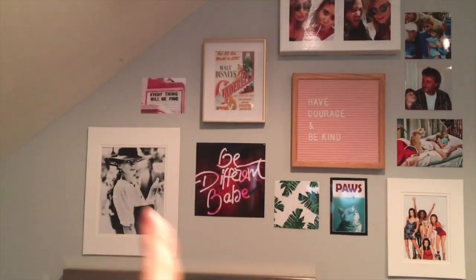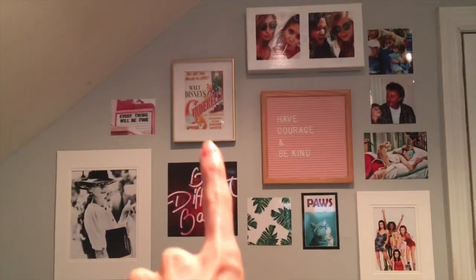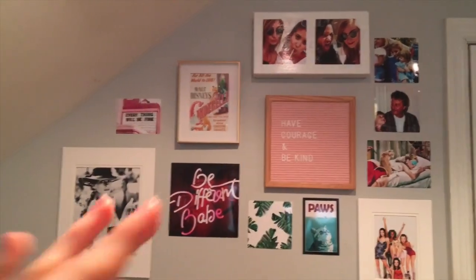So I got these frames, these white ones, from Hobby Lobby. They're just paper frames. I got that gold frame from Hobby Lobby. I wouldn't recommend hanging that. I feel like it's gonna fall any second, but I love it.